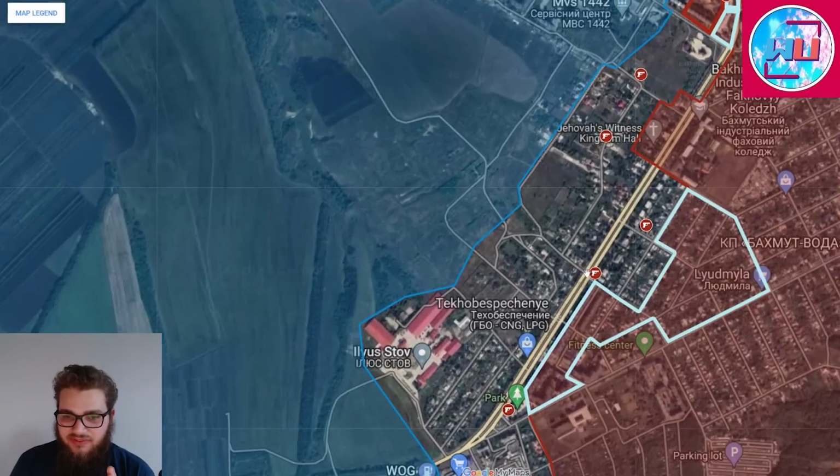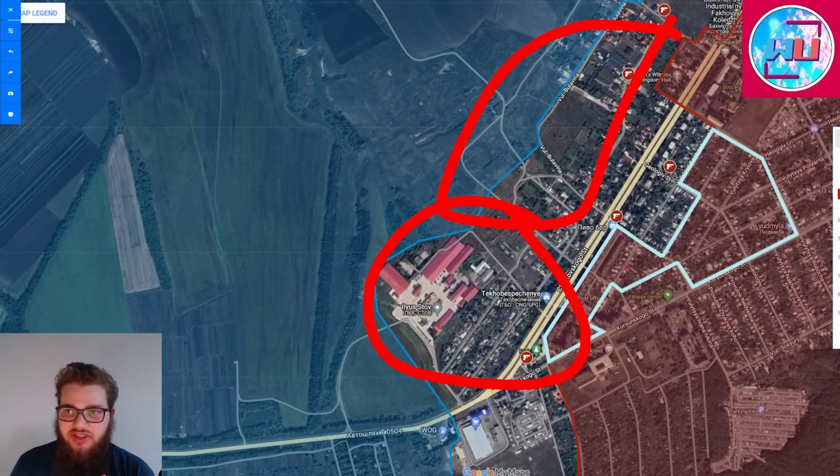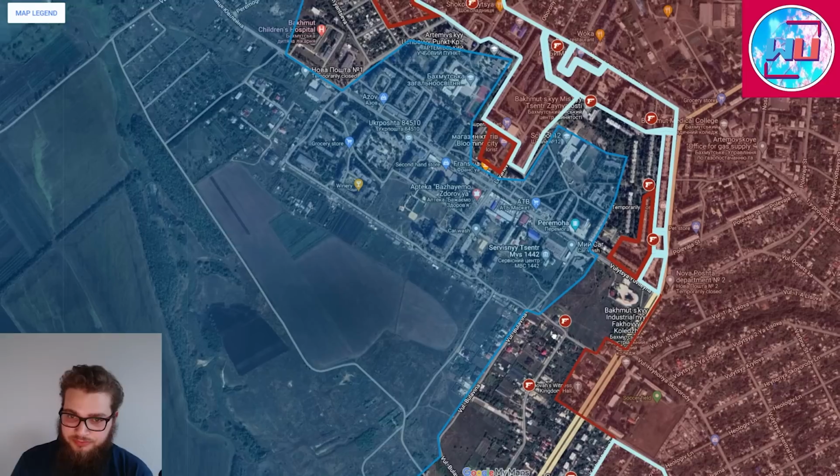At the same time, the final defensive line here to the southwest is this area here, some residential outbuildings, and that's about it. Then we also have the areas here. So there's not a lot of heavy defensive positions, it's mostly just small residential buildings.